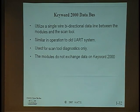Before we go into CAN, though, I've got this stuck in there. Keyword 2000. It's like UART, only it's 12 volts. Keyword 80 and 84. There's a couple 80-somethings. They were like the old UART. Actually, they were like UART 8192. And the keyword 2000, I misspoke. Keyword 2000 is a lot like class 2.